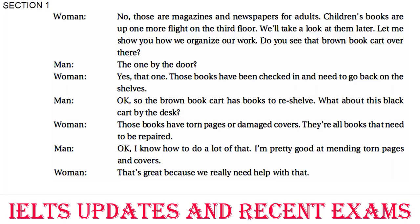Let me show you how we organize our work. Do you see that brown book cart over there? The one by the door? Yes, that one. Those books have been checked in and need to go back on the shelves. Okay, so the brown book cart has books to reshelve. What about the black cart by the desk? Those books have torn pages or damaged covers. They're all books that need to be repaired.